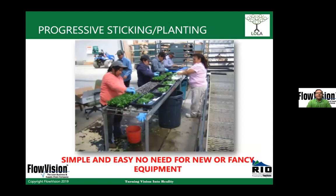If you think of some of the processes you have, think about sticking. Normally when you're sticking a tray, let's say a 72 cell tray, what most companies will do is one person, one tray, they do the whole thing. We look at it slightly differently. Instead of having one person do one tray, we have multiple people do it. Typically three seems to be a good number of people working on that tray.